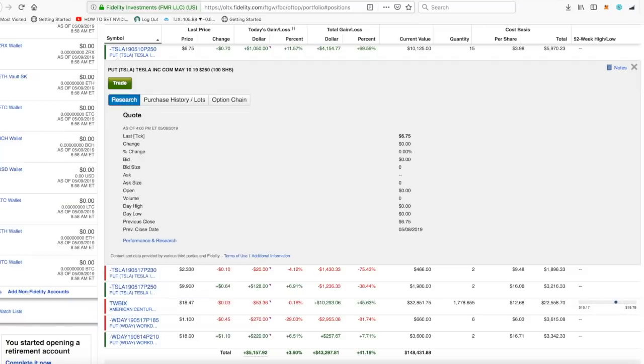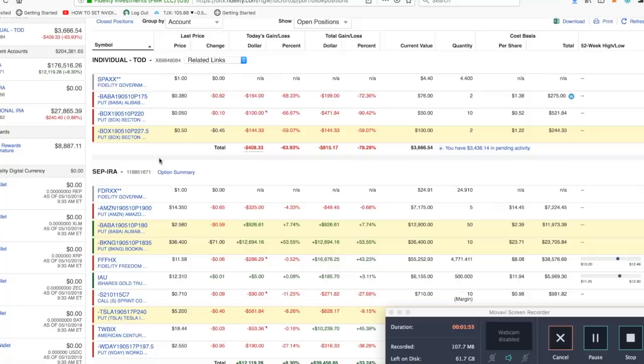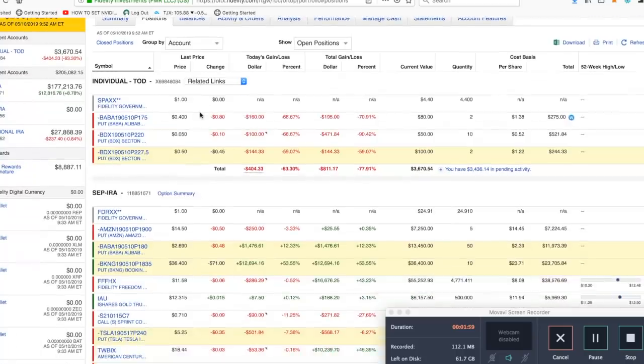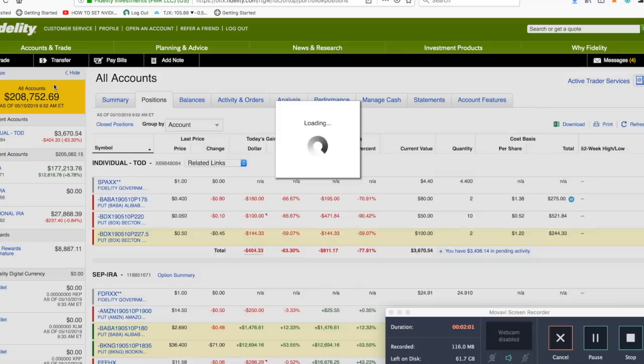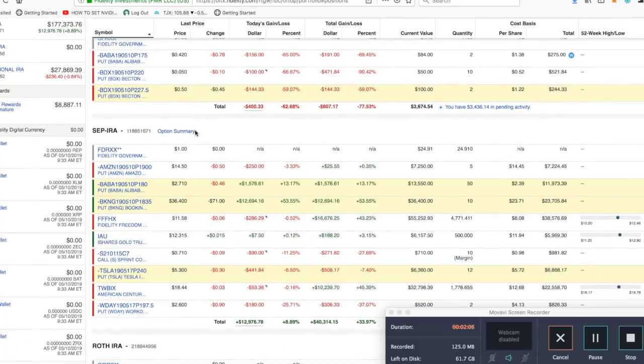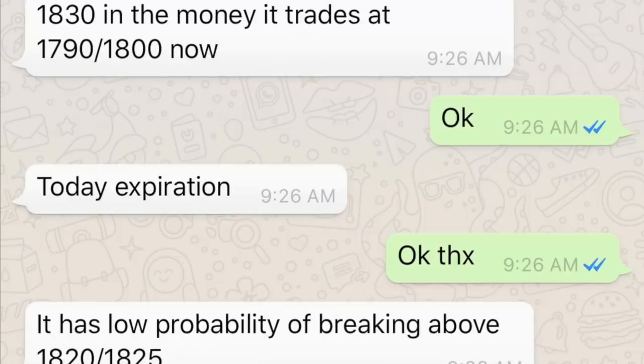So just to show you, here are some of the trades I took. You can see my account's going up. It's already at 208. BKNG, BABA, Tesla. You can see that. Some of the other ones were there already.